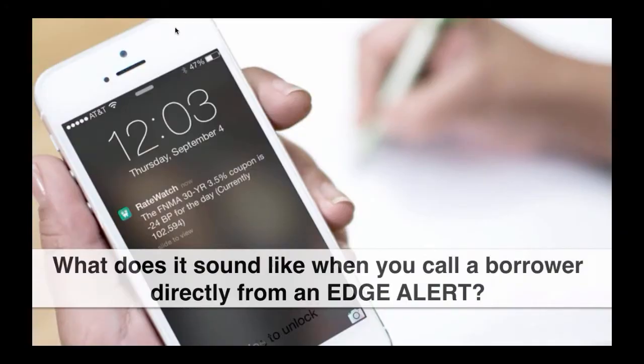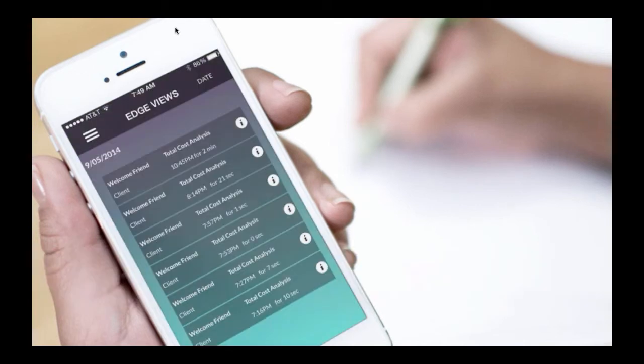Now, what about the actual, and again, this may be a feature of the app that you weren't even aware of, but when someone looks at your edge report, you get an alert and you can call the borrower. Were you aware that you could do that in the app? Absolutely. Yep. And when you use that and you call the borrower, what does that conversation sound like?